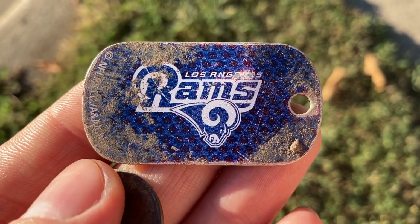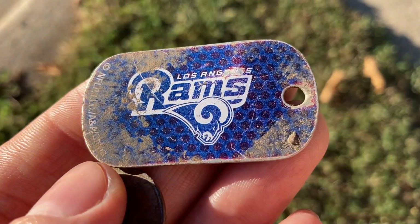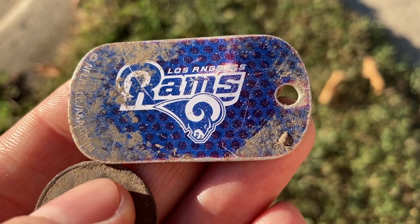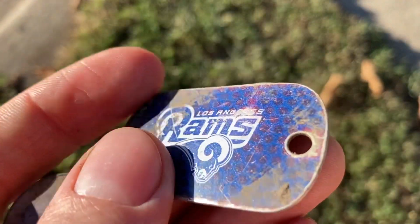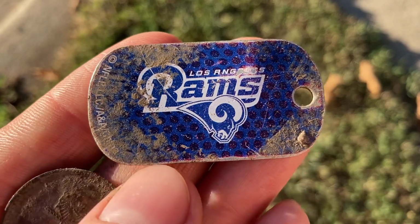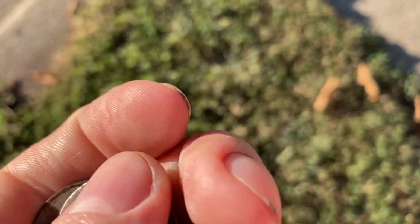It has been kind of slow going here recently, you guys, but that's all right. I was going to check back in with you. I got this Los Angeles Rams dog tag, which is kind of fun. What's interesting, too, is this used to be the St. Louis Rams. They changed over to Los Angeles a few years ago. So I grew up with them being the St.